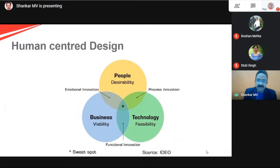So, as a design thinker, you need to keep the human at the center. This human is your customer, the end user of the product. So, you have to keep that person right at the center and then look at whether he or she would desire the solution, the product that you are building, whether you have the technology ready to make your idea work. And finally, when you build this product and build a business around it, will it be economically viable? So, if you understand these three, then your idea will be at the interface of all these three, and it will be one of the most high impact innovations that you would ever come across. So, that's the power of human centered design thinking.